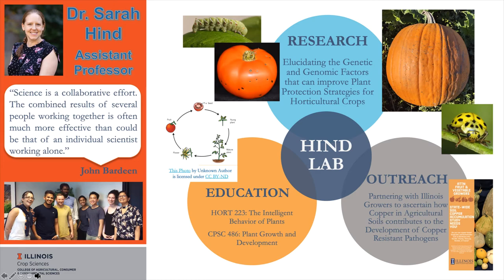Hi, everyone. My name is Sarah Hind, and I'm an assistant professor here in the department. I joined back in 2017, and now I lead a research team that works to improve protection strategies for horticultural crops. My team includes both undergraduate and graduate students, as well as postgraduate students, who are here in the photo on the bottom left. Now, science is a collaborative effort, and I rely on my team to perform the experiments that happen in our laboratory. The plant systems that we're using are tomato and pepper plants, as well as cucurbits, including pumpkin and squash.